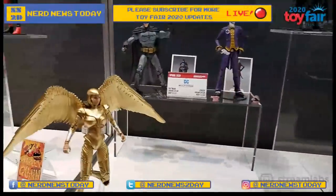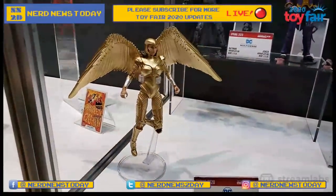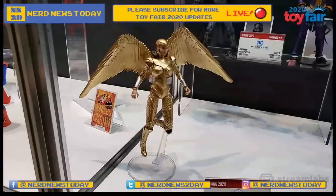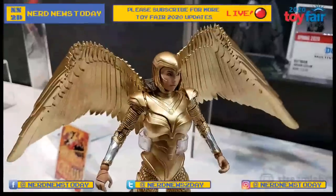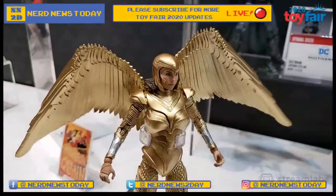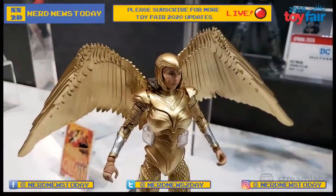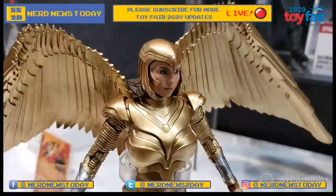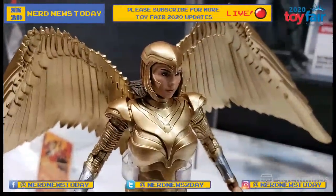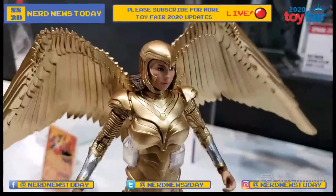Making her debut, we've got two Wonder Woman figures. Right now, oh, there you go. She moved. We have the Wonder Woman 1984 gold armor that is coming out in the movies. She looks amazing. If you pan over to her face, she actually looks a little bit better here in person. This one is coming out spring 2020 in time for the movies.